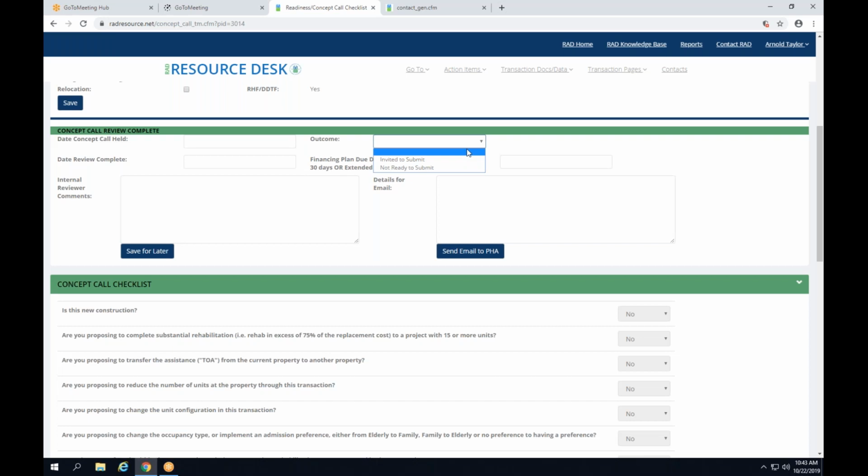So what they've got on their page right now, Wilson, North Carolina, is no buttons for them to push, because the concept call request date has been pushed and it's now grayed out, because they can't request another one since they've already requested it. But the financing plan submit button is not showing up for them, because you haven't invited them to submit. So in order for that button to show up, you're going to have to select invite to submit.